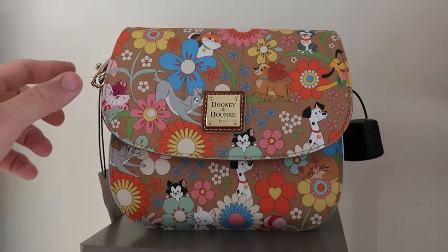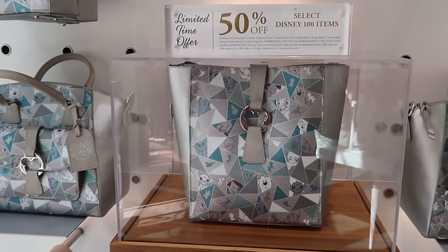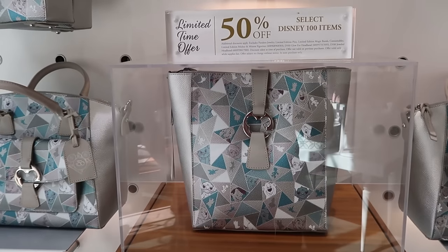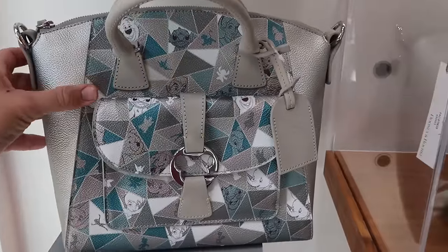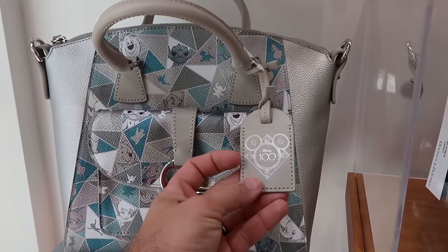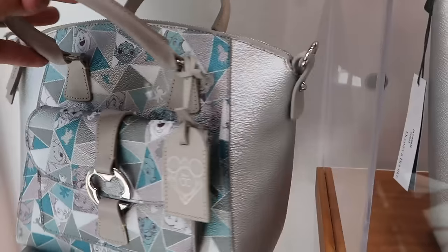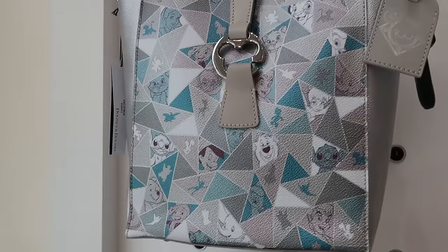That's $248. They're also still running a deal with an additional 50% off your Disney 100 Dooney and Burke bags that they do have still in stock here. And here's an awesome one again with your silver and all of the main Disney characters from Jiminy Cricket, you have Simba, Winnie the Pooh, Stitch, and it has the leather tag for Disney 100. These are great quality though, an additional 50% off. Lots of outlet store prices here at Disney Springs.